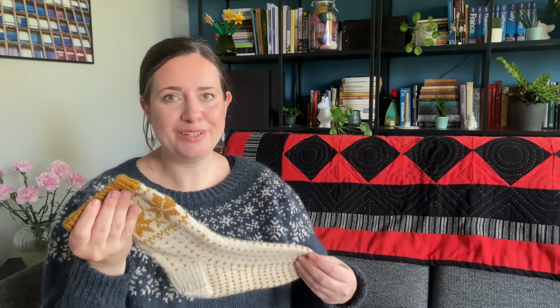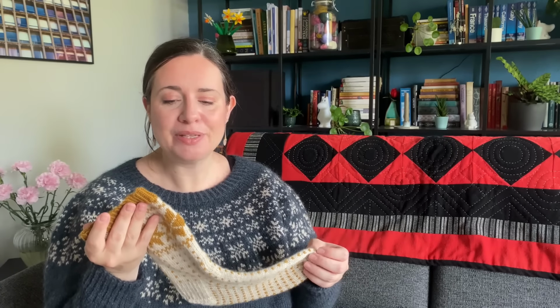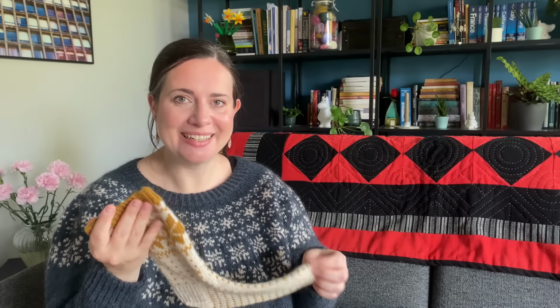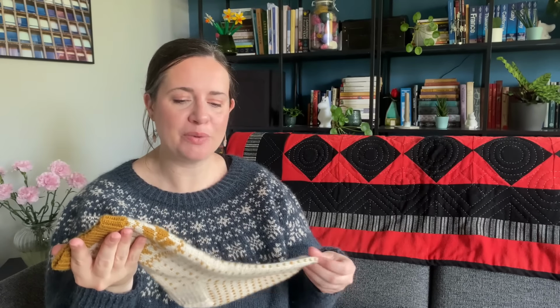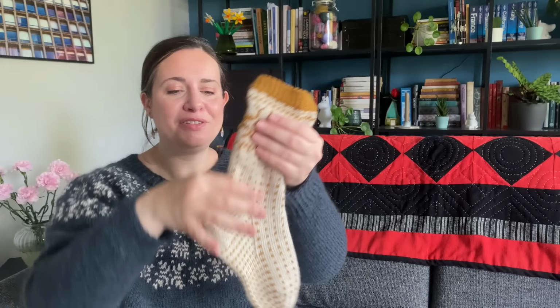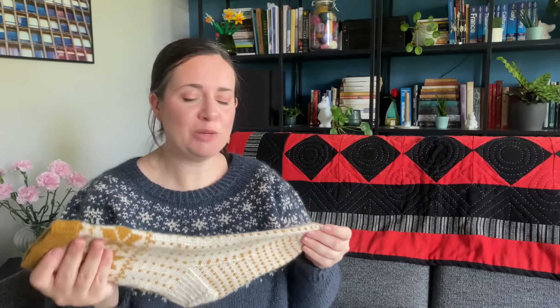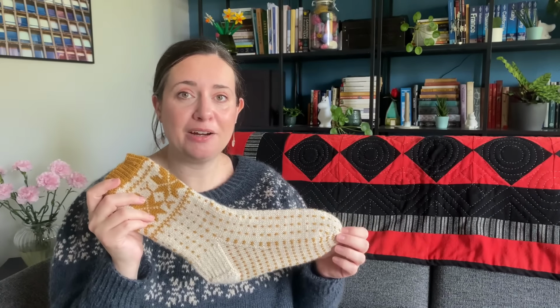I loved knitting these. I love colourwork. It's my favourite type of knitting to do. And there was something so satisfying about doing small circumference colourwork, because it feels like every 10 minutes you're changing the pattern. So it kept my interest really, really well without being too taxing. I loved doing this flea stitch all the way down. It's just super satisfying. I'm definitely going to make another pair of these.